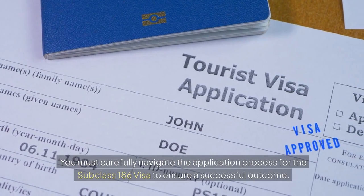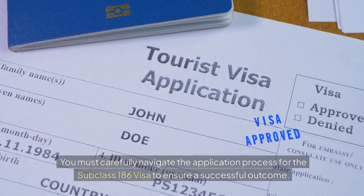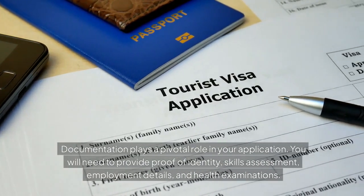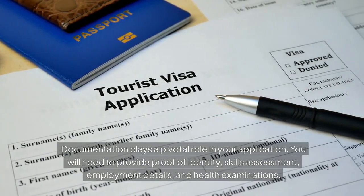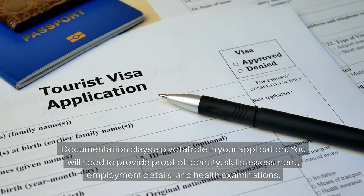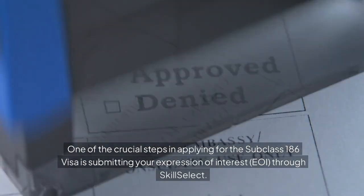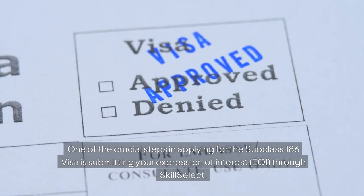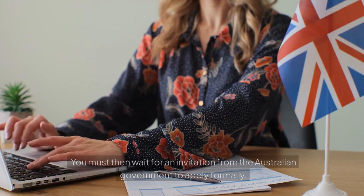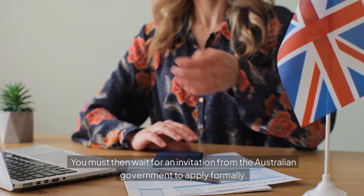You must carefully navigate the application process for the Subclass 186 visa to ensure a successful outcome. Documentation plays a pivotal role in your application. You will need to provide proof of identity, skills assessment, employment details, and health examinations. One of the crucial steps in applying for the Subclass 186 visa is submitting your expression of interest, EOI, through SkillSelect. You must then wait for an invitation from the Australian government to apply formally.